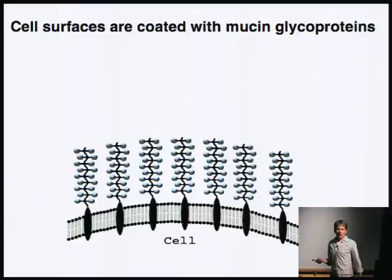Well, on the surface of human cells, that lipid bilayer is coated with a family of molecules called mucin glycoproteins. Glyco is a Latin prefix that means sugar. So a glycoprotein is a protein that has sugars attached to it. And these proteins generally have hydrophobic domains that span the plasma membrane of the cell. And then the part of the protein that's decorated with sugars projects to the outside of the cell. So basically, your cell surfaces have glycoproteins, and they're basically coated with sugars.